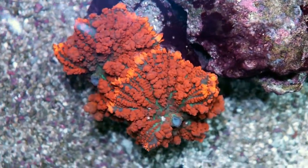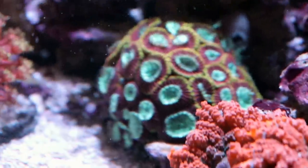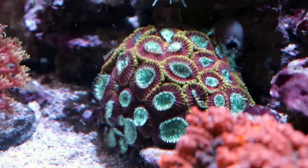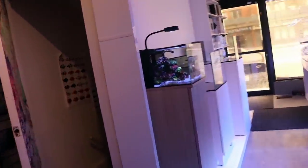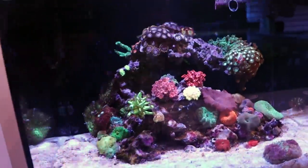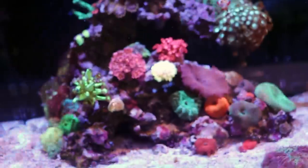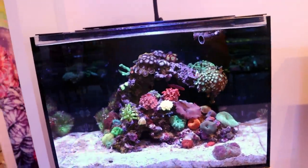This is Split. This is our balanced Rhodactis mushroom. My favorite piece is Dylan's Ultron Favia. Why do we call it Dylan's Ultron? Because back in the day, before we set up these, Dylan had an Innovative Marine Fusion 20 set up right here, and he grew that little Favia out from like a little itty bitty nothing piece of coral. So we attribute and give him credit where it's due.